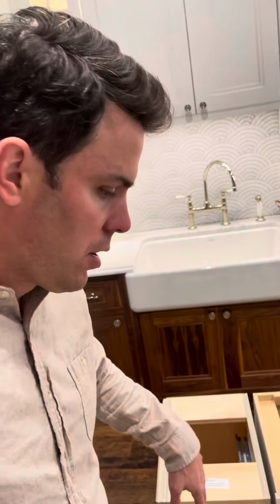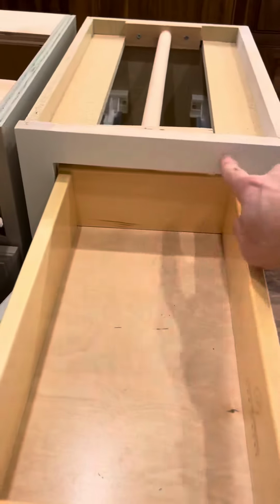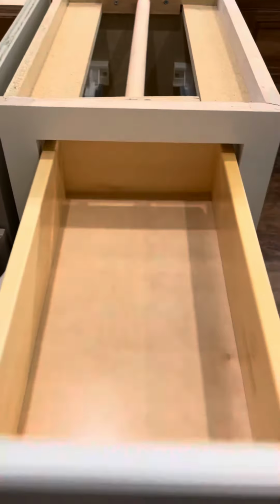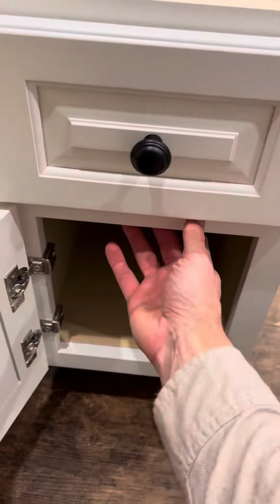Frameless cabinetry. Hopefully this video helps you decide on what type of cabinet is right for your space and your budget. Framed cabinetry on the right here, you've got a 1.5 inch face frame attached to the front of the cabinet all the way around the box. So this, the rail, the stiles, and the rail down here, you've got 1.5 inch.